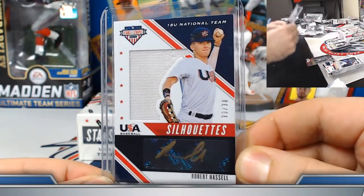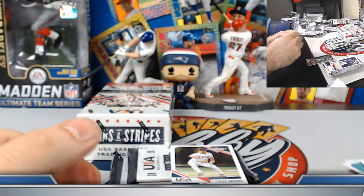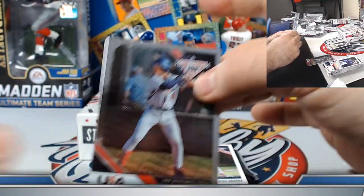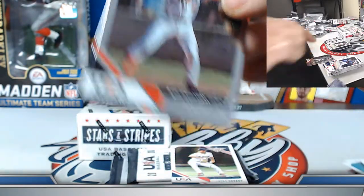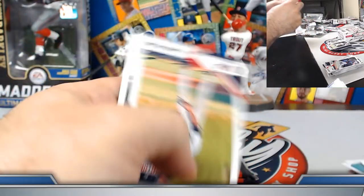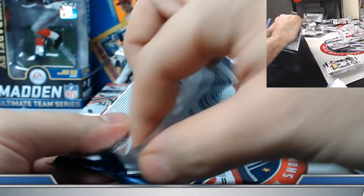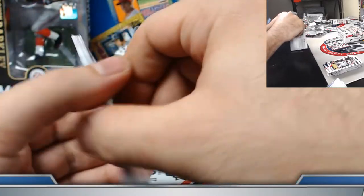I'll see if I do have anything supplemental, but it's always nice to know who your guys' PC is, just in case we come up on any dry packages, I'll kind of know offhand who to look for. One to two per case, pretty tough.